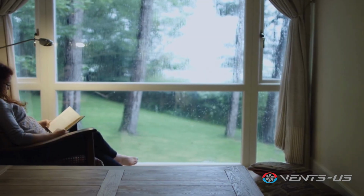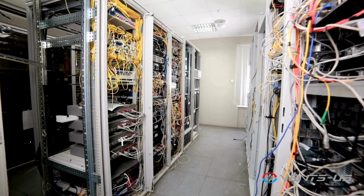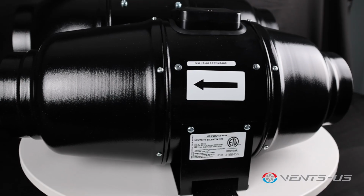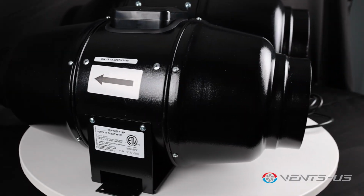Whether it's tucked away above a quiet reading room, supplying fresh air in an apartment, or keeping equipment cool in a media space, the TT Silent M series fits anywhere other fans fall short, both in sound and size.